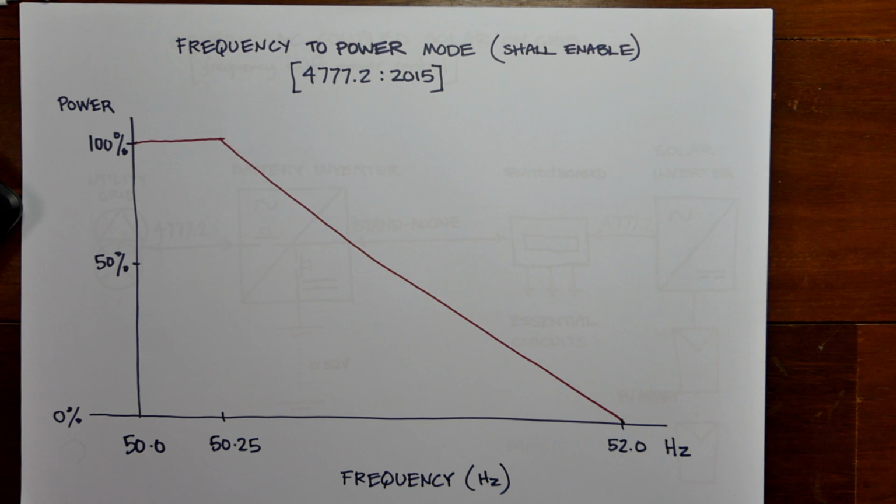Now, with the revision of 2015 of our inverter standard, AS/NZS 4777 Part 2, and for those of you from New Zealand, every inverter that comes to New Zealand and Australia will already be compliant to that standard, even though you're still working on an earlier version ratified in the New Zealand electricity regs, which is a bit weird, but the products that you can buy are certified to the 2015 edition. So one of the big changes was that we mandated a frequency to power response mode.